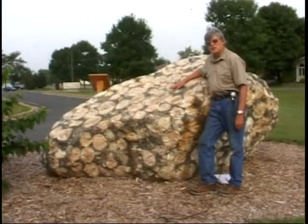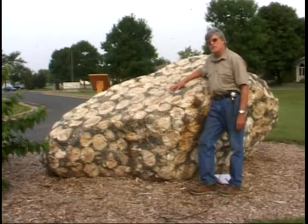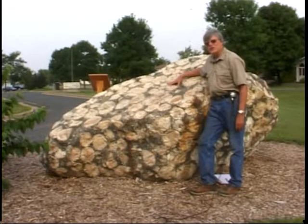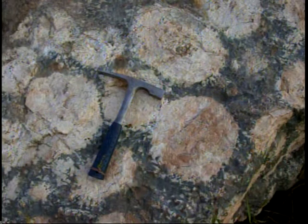Even though this rock looks pretty weird, it's actually a relative of granite, although it has a little bit of different chemical composition and these extraordinary big crystals in it. The pink and white crystals are feldspar, and they're as big as a head. Such a rock forms by slow cooling deep in the earth in the presence of a lot of water vapor.